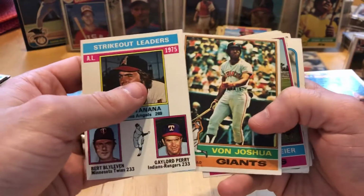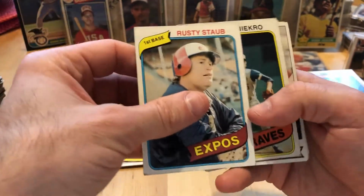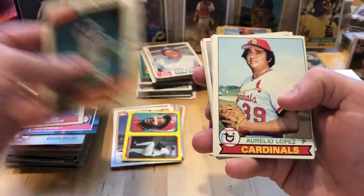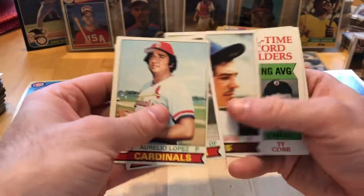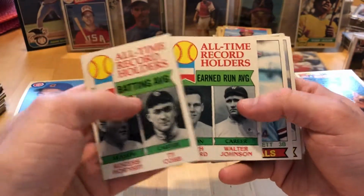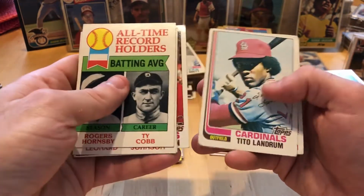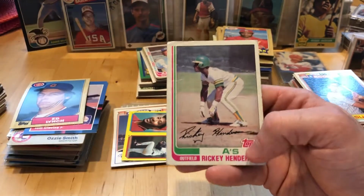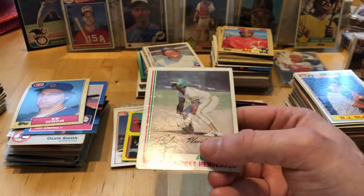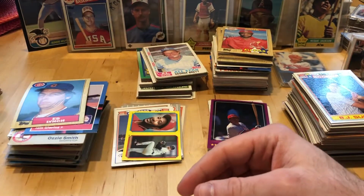Here's 75 strikeout leaders. So I guess I pulled a lot of these out. Rusty Staub, who I've been interested in just because of his biography. I thought he's an interesting guy. Phil Niekro, here's another Rusty Staub. Here's the young Bobby V. Here are these all-time records holders cards. Joe Morgan, Tito Landrum, an old, really beat up Ricky Henderson, but you can see the creases in it. It's insane. I don't know why this always happens to these old Ricky Henderson cards, but I always get them in this kind of shape. So, all right, let's see what else we got.